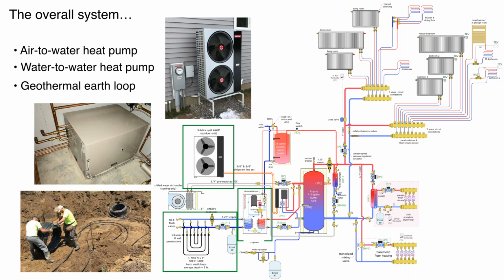And just a quick shot, I'll show you several more job site photos. This is myself, my son-in-law, and a good friend of mine unrolling 1,000-foot coils of 1-inch high-density polyethylene piping in a horizontal earth loop. We did some things there that are a little different from standard practice, but they've worked out very well. We'll talk about those details.